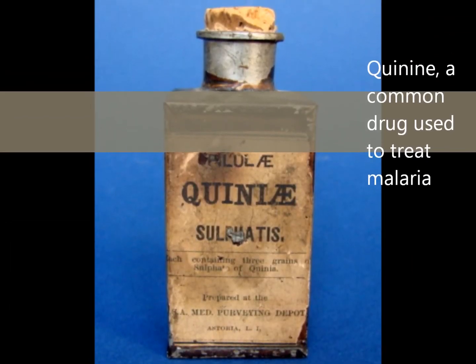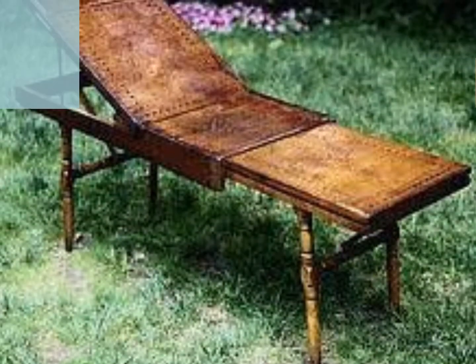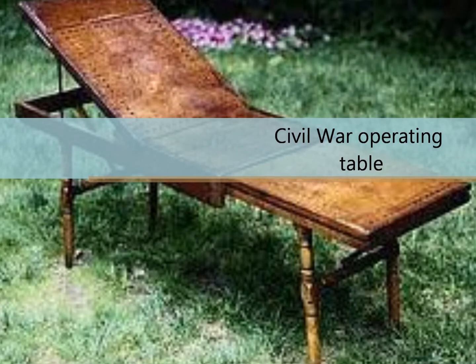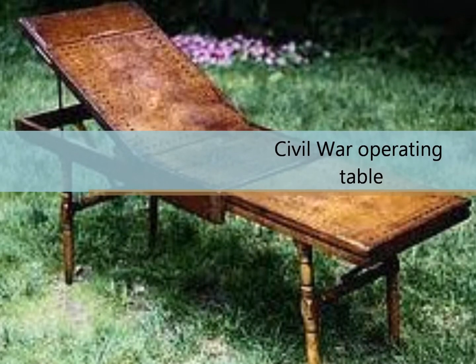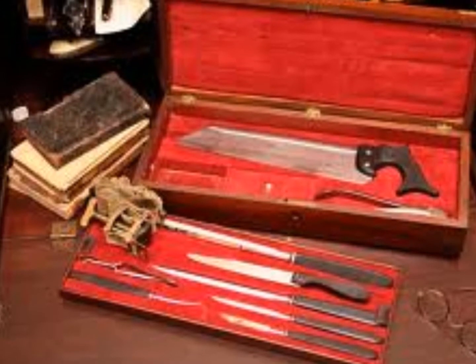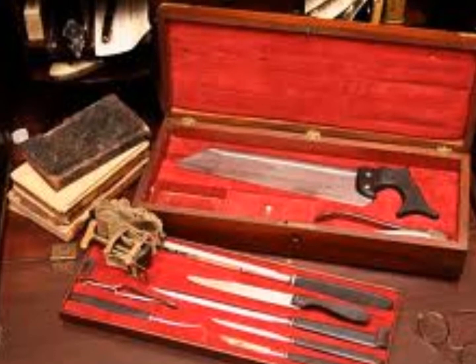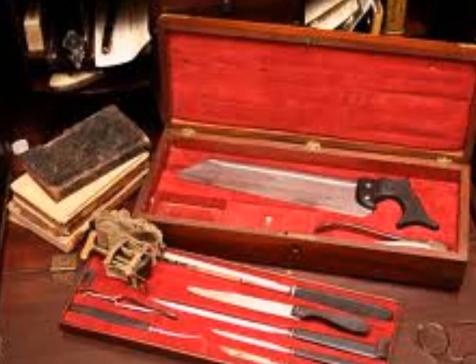Physicians in the Civil War had very basic medical supplies. Surgery was often performed with tools that looked as if they were from a hardware store on a primitive operating surface, such as a door or a dining table. Here, a surgeon's operating kit is shown, including a bone saw and resecting knives for amputating limbs and removing bullets.